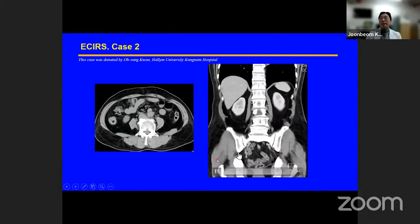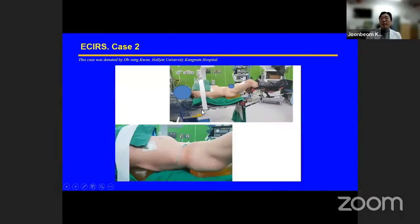So yeah, the position was a modified supine position. He is also using support material. I think the buttock of the patient is somewhat raised from the table, so he can gain good space for the surgical working.